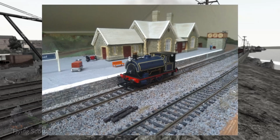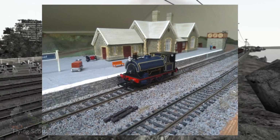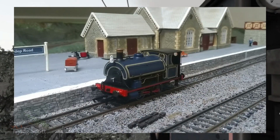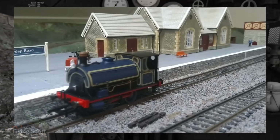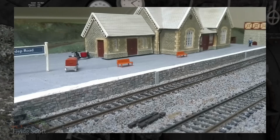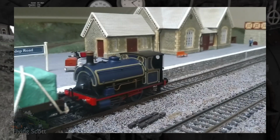The best runner on DCC that I have is this little thing, a Hornby W4 Packet. I actually made a video on this one when I just got it, so I'll make a card appear right now. On DCC her running is vastly better than on analog, and overall this is my favourite shunting locomotive. They're certainly worth the praise, these Hornby Packets.